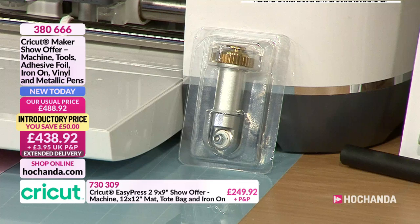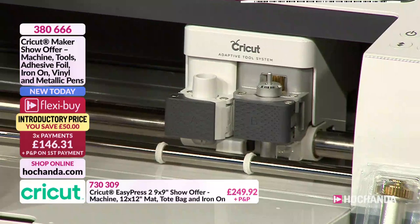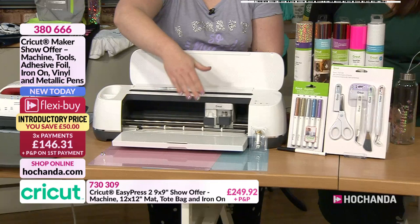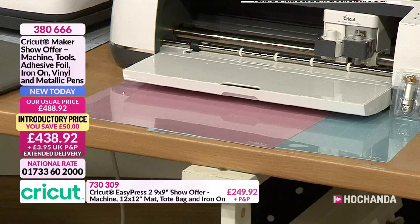You have got also your accessory port where you can pop pens and things like that in there too. It's even got, I call this the snack tray, but I keep my snacks in here. This is a lovely storage place for all your blades and pens and things like that. You can keep them all in there nice and neat. You're getting your two mats. These are important because they're adhesive mats, so they're going to hold your material in place as we feed them through the machine. So you've got your pink one for fabric and your blue one for your paper, card and vinyl.